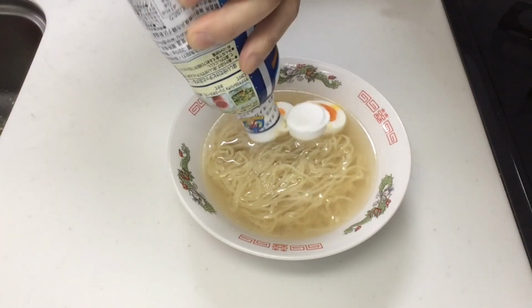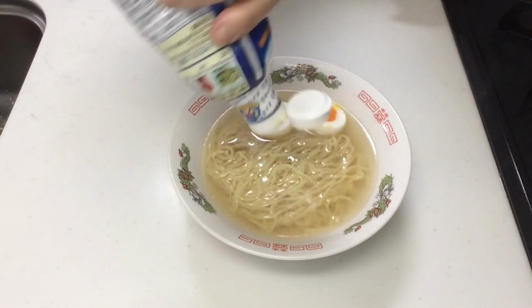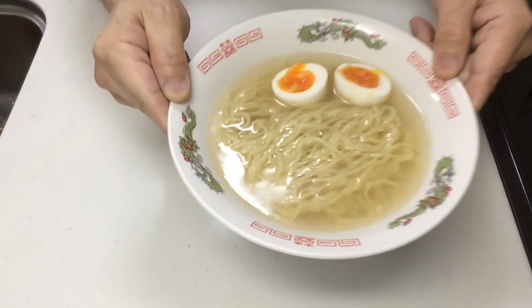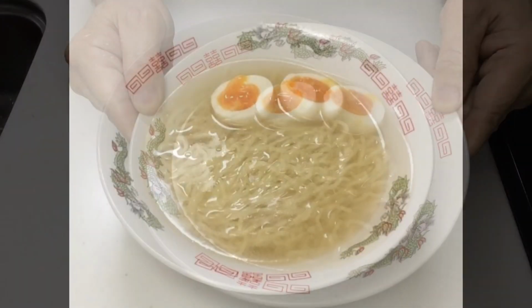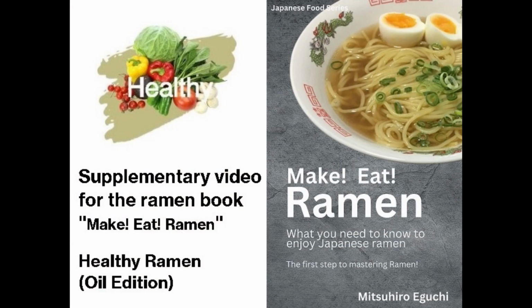Changing the oil will not make the taste less delicious, nor will it introduce any strange flavors. You can enjoy it deliciously. As a result, you can reduce your intake of omega-6 and increase your intake of omega-3. I would be happy if I could help you enjoy a delicious bowl of ramen.